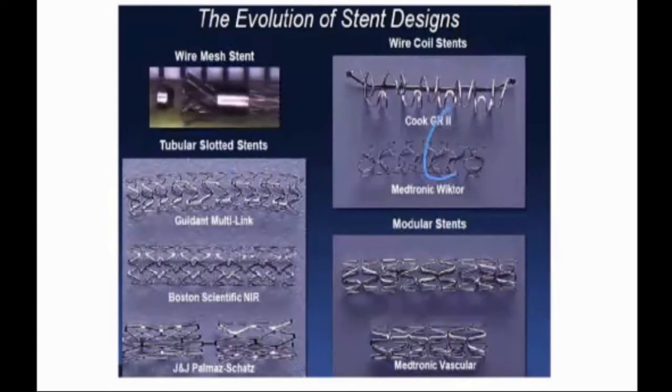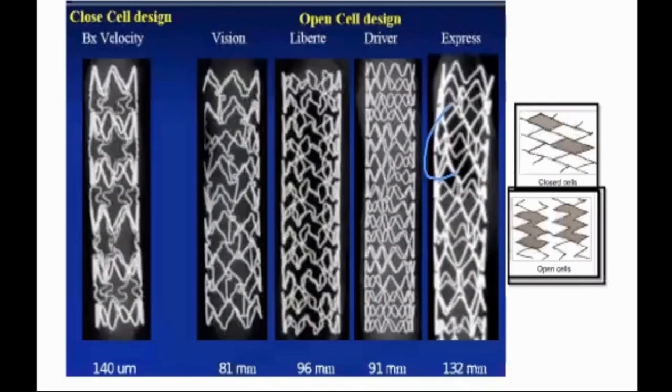In tubular, there are two types of specification, a slotted tube and a modular tube. Slotted tube stents resisted restenosis more than the modular stents, by 22% versus 25%. A slotted tube or closed cell design can be either open or closed. So here is an example of closed cell design and open cell design.